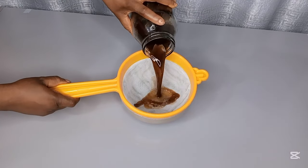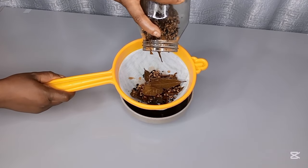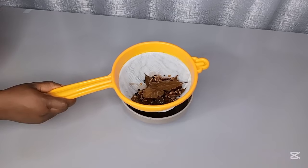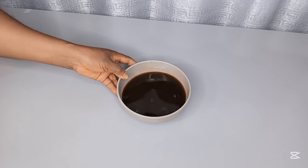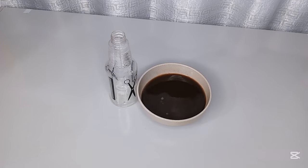Do you see how dark and rich this tea spray looks? This tea spray is indeed a solution to those problems. Believe me, this tea spray will never disappoint you. If other of my tea sprays have been disappointing you, this one will not disappoint you.